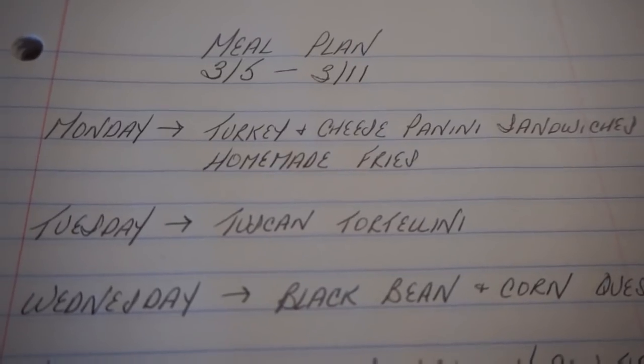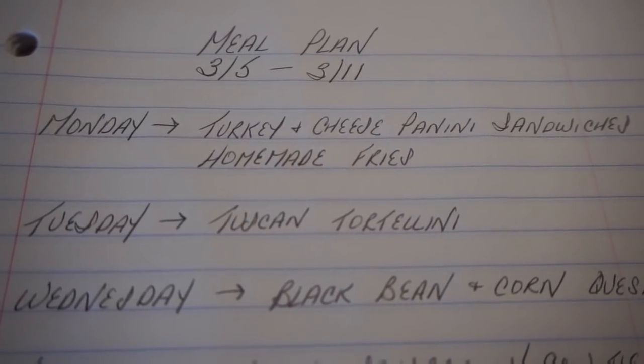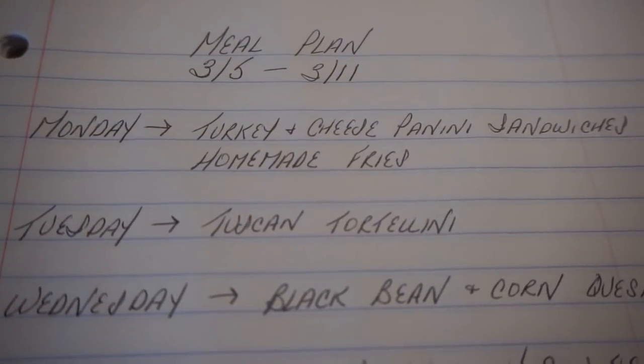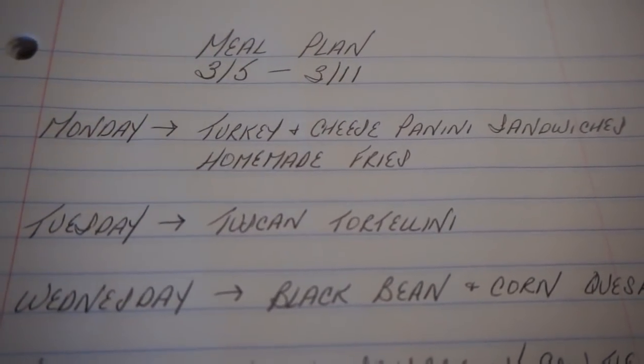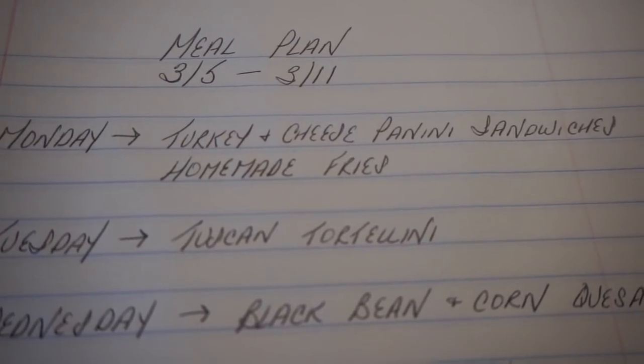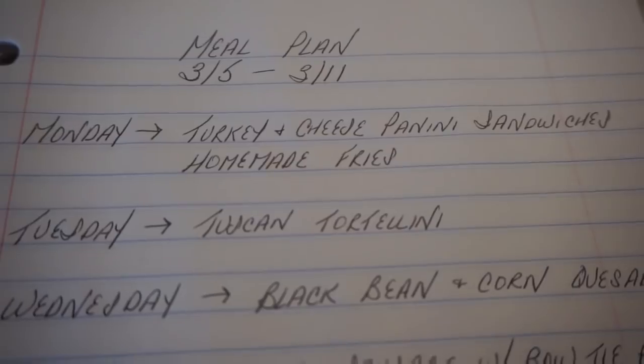Tuesday is going to be Tuscan tortellini. It is super easy. In the recipe, there is some sausage, but you don't have to put the sausage in there. Cheese tortellini, some spinach, a little bit of minced garlic, but it is really, really good.